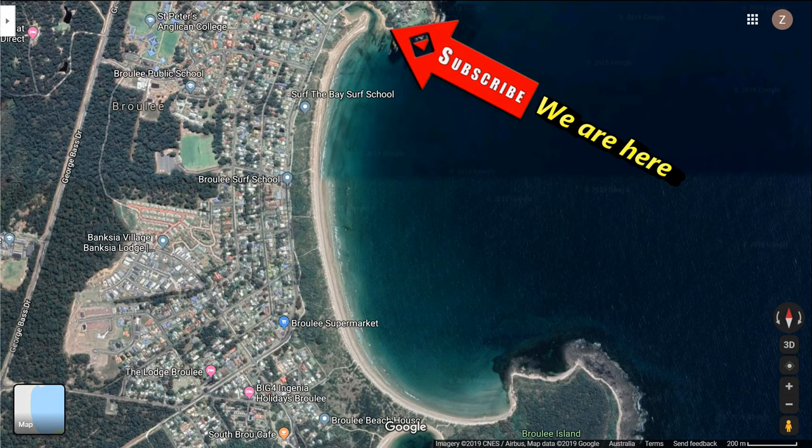All right, let's go back to the hotel and let's see if we can get down to Bateman's Bay and check out what that's like. Stay tuned. 3 hours later. All right, guys, so we have stopped here at Broulee Beach. A little bit south of Bateman's Bay, but I thought we'd just come and have a look at this place first.